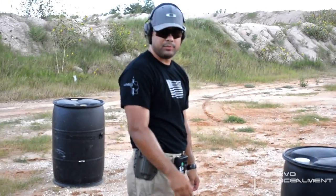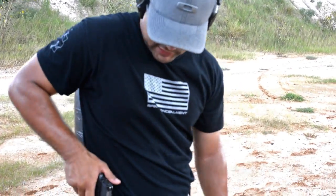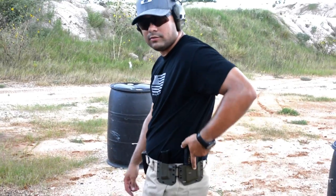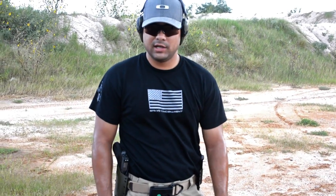Out of the holster from probably about 40 yards, maybe. I don't know, we didn't pace it out. Running a SIG P320. It's a Bravo Concealment holster. I got the holster, single mag pouch, rifle mag pouch, excellent gear. I use it for competition and off-duty carry. Never had any problems with it.